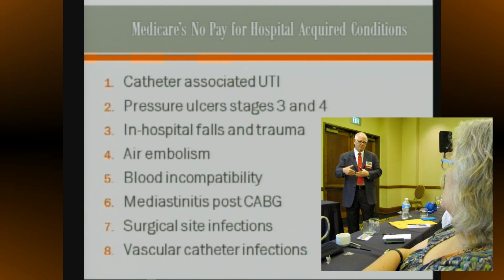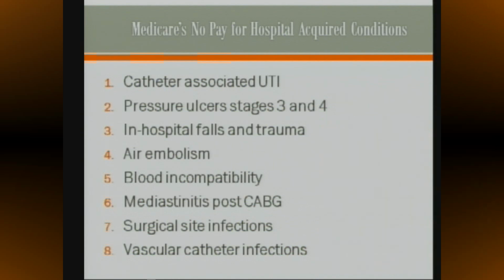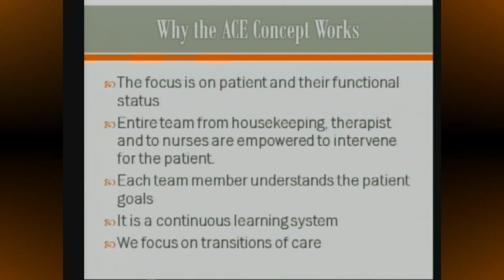And when they occur, it lengthens the hospital stay, means poorer outcomes for our patient, and much more expense for our hospital. So they're going to be looking real closely, your chief financial officer, at what your length of stay is and what your complication rate is. So why does the ACE model work? And does it work? Is it cost effective?